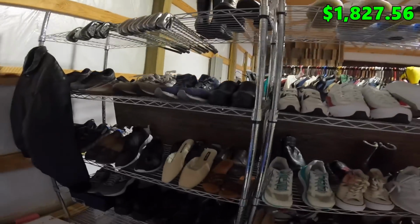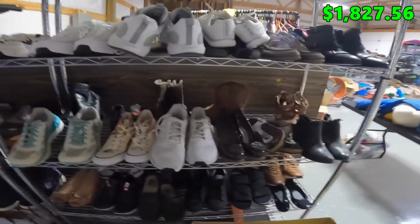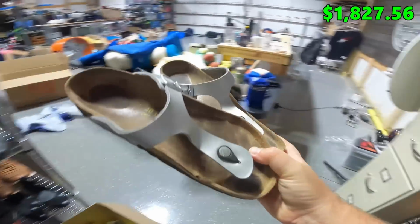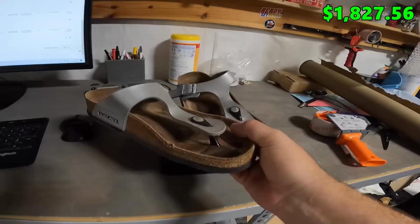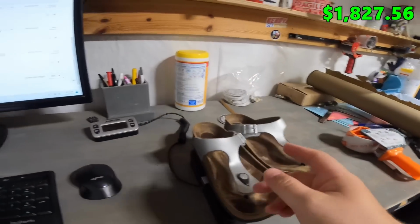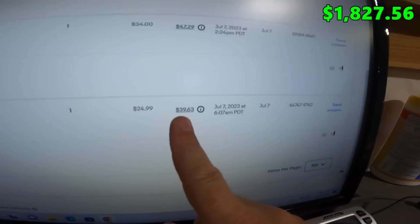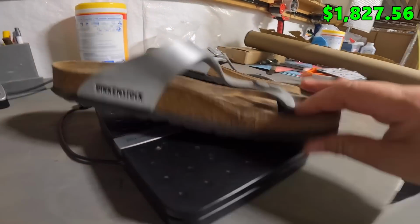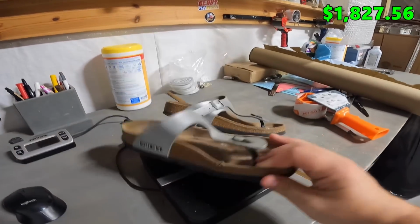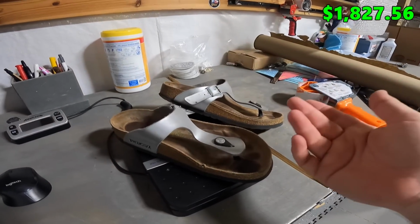Next up, we have some Birkenstock sandals. They're like silvery metallic looking thingadoodles. I believe we picked these up at the Goodwill bins a couple months ago, maybe something like that. Probably paid, I don't know, $2 or $3 for them, and they sold for $24.99 plus shipping. They probably would have sold for a little bit more if they were in better shape, but they do have a little nick right there, a little bit of wear on the bottom. So $3 into 24, 25 bucks, I'll take it.